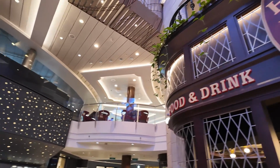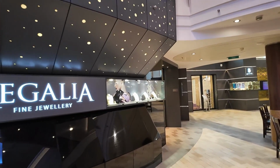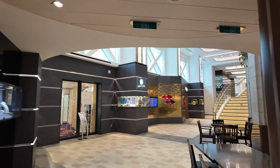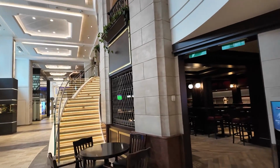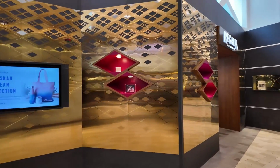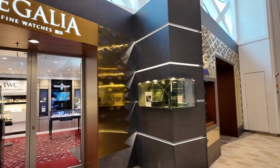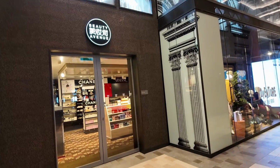And then right across from the Harp and Horn is the Regalia Fine Jewelry. And if we continue along and around the Harp and Horn, they will have a side entrance, so you can enter over here. And there's another one behind these stairs as well. And then on this side, all these shops are connected. So you have the jewelry, you have the watches. Further down, there's going to be the purses, designer handbags, also cosmetics. They have all the classic shops here. And then across from some of these shops is one of my favorite venues.